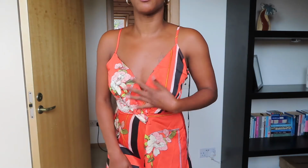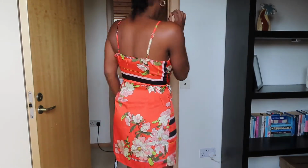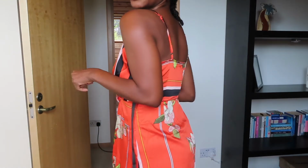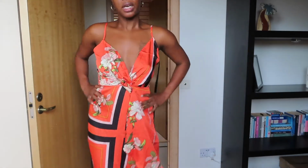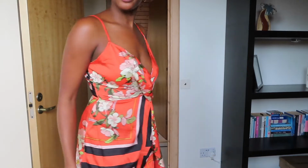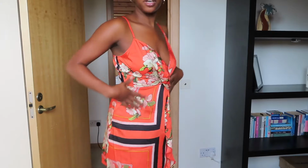Then it has this bit right here. I think I will have to wear a bra with this so my little girls don't slip through, but it's such a gorgeous dress. Around the waistline right here it's a bit snug, so I'll have to work on my midsection area, but it's a really nice dress for summer. Imagine you wear this with some sandals or some wedges. Beautiful. And the material, I would say it's like silk. It feels like a silky material.